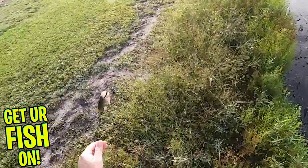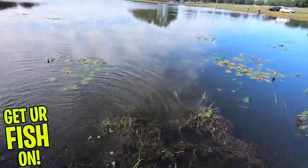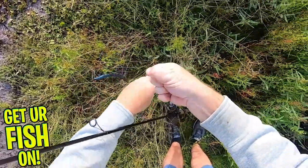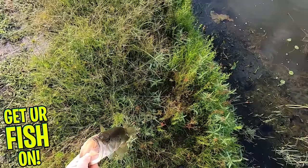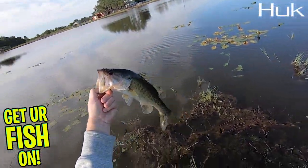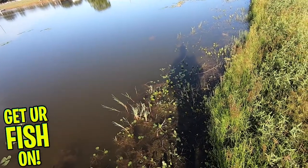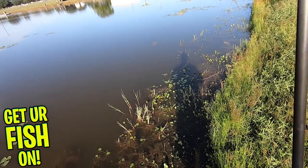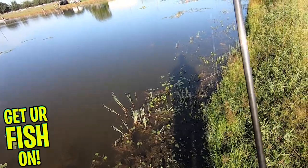Oh, that's a better fish. Yeah, hey. All right. The size of this turtle. Oh my gosh. Dude, that's a monster. Here's a bite.